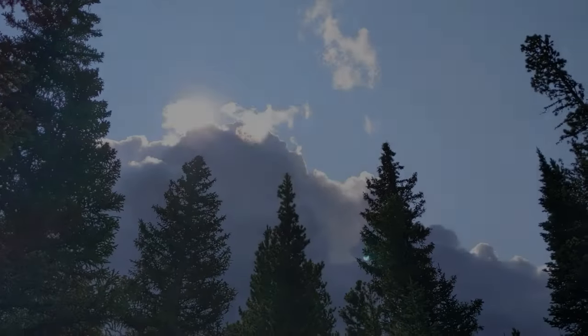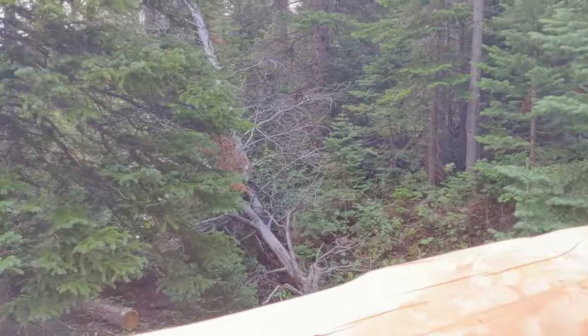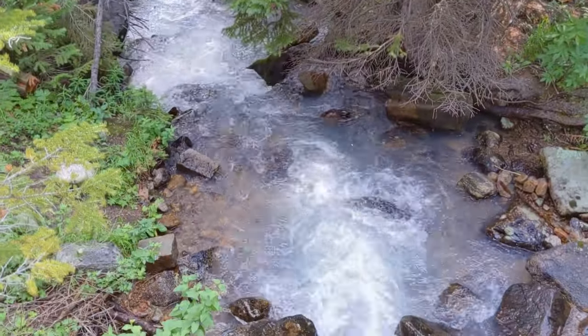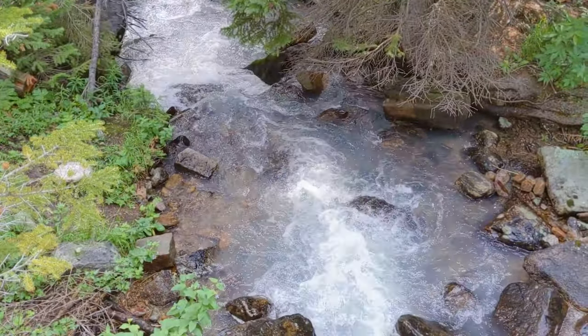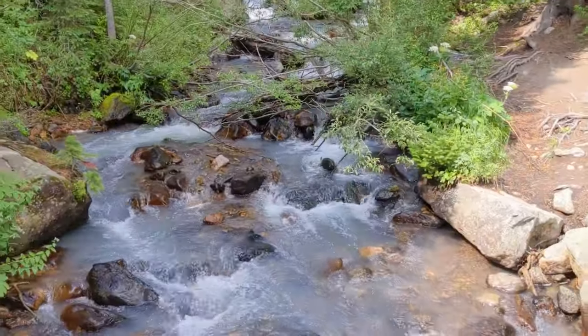Here come the thunderheads. And we're here in the morning. So pretty, no matter what direction you look.